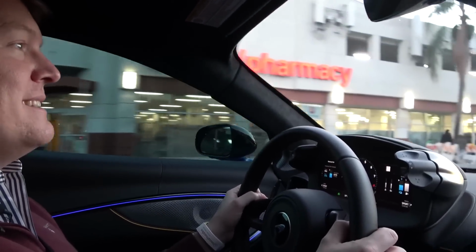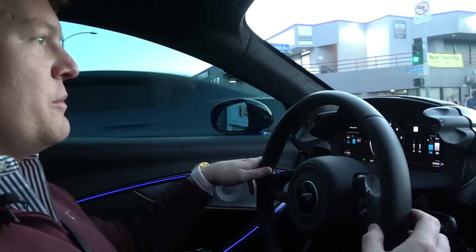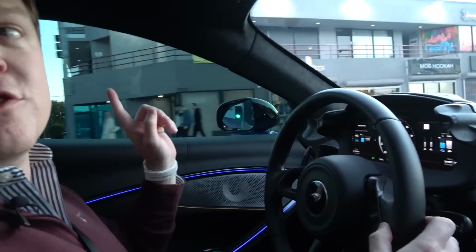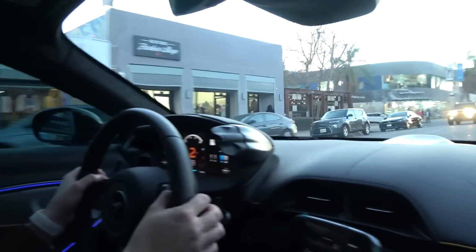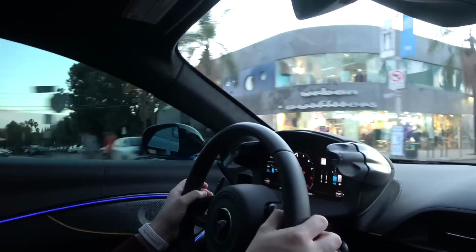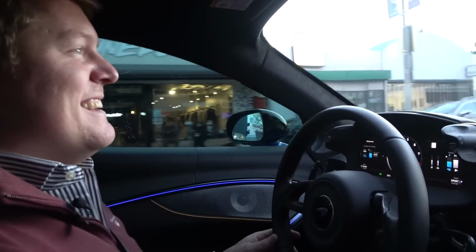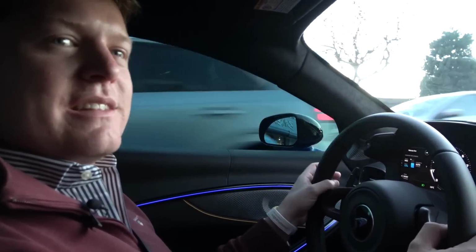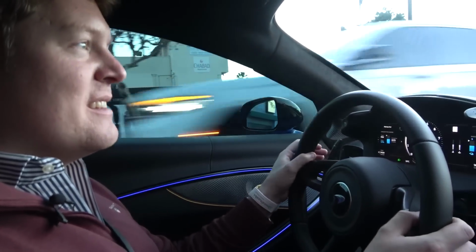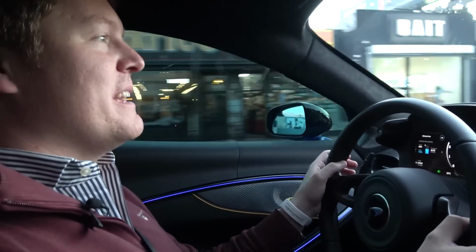Shifts are quick, as they should be. It's a brand new gearbox, 8-speed. It's very quiet. Sound insulation is good. Really good. And then as much as you can in the traffic, right? Unfortunately, we do not have the time today to get out of town. I will have to wait for a later date to experience it properly.